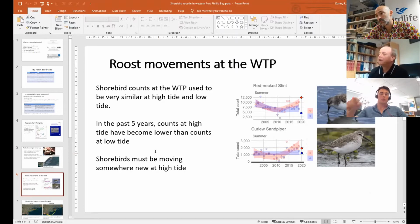The graphs here show the pink dots are the counts that we get at low tide. The blue dots and the blue shading are the counts that we get at high tide. And what we found for most of the period that we've been doing these paired counts is that high and low tide counts are virtually identical, because shorebirds feed in the Western Treatment Plant and then they roost in other parts of the treatment plant.